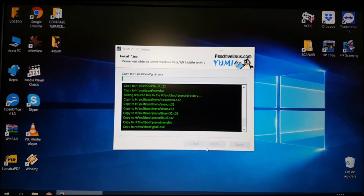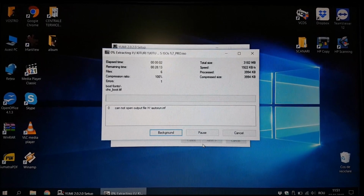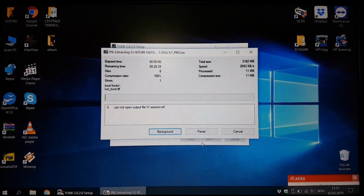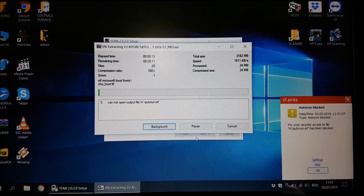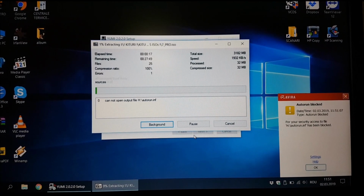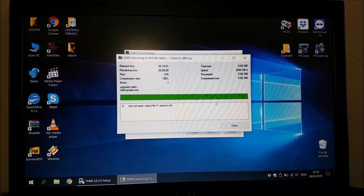It's not copying the Windows files yet, now it's starting to copy the Windows files. So we wait until it finishes. And that error you see right there, that is Avira. But we do not care about it. If you can, disable it first, so you do not get that error. But it works any other way. Ta-da! And it's finished.